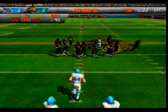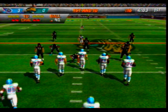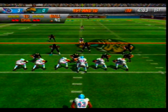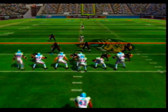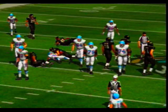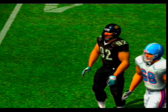The ball on their own 41. Will start the drive at the 41-yard line. First and 10. Jacksonville using 3 linebackers. A little misdirection. Number 93 is there for the tackle at the 47.